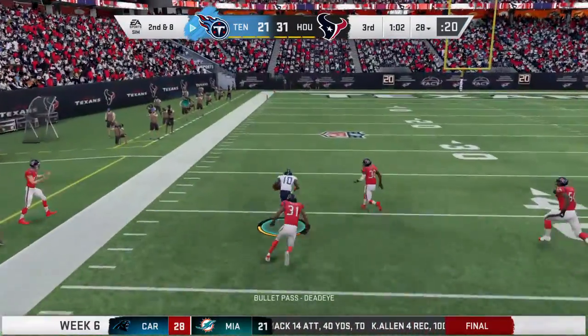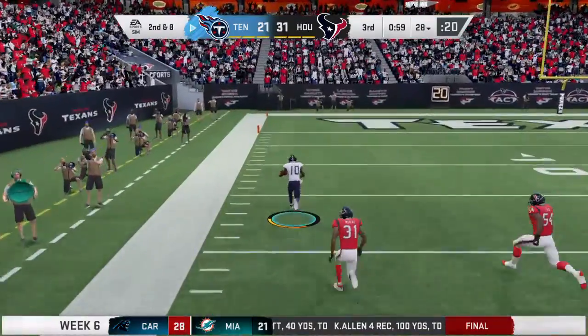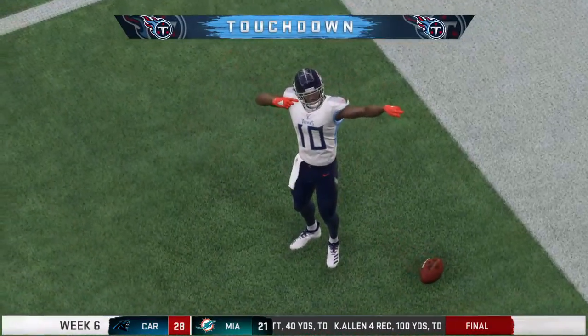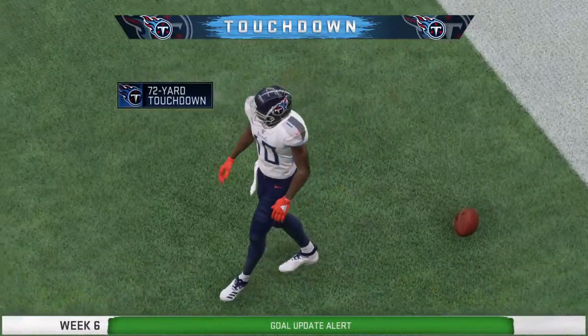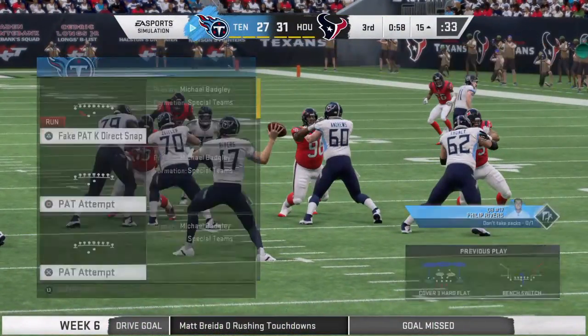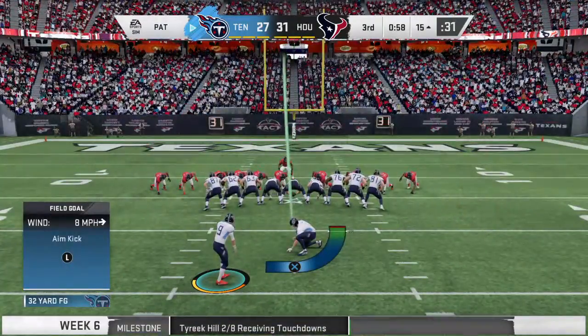Throwing on 2nd and 8. Rivers. That one complete to Hill. And he's free going down the left side. It's a foot race. Touchdown, Titans. Tyreek Hill, his 2nd touchdown on the season, as they are now just an extra point away from making this a 3-point game.